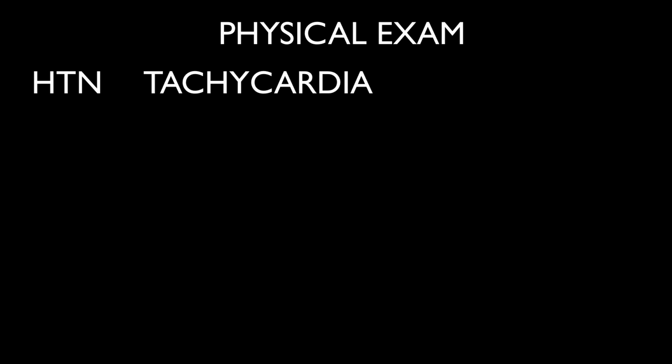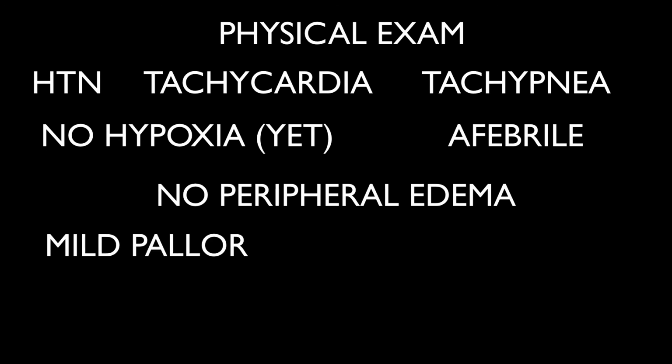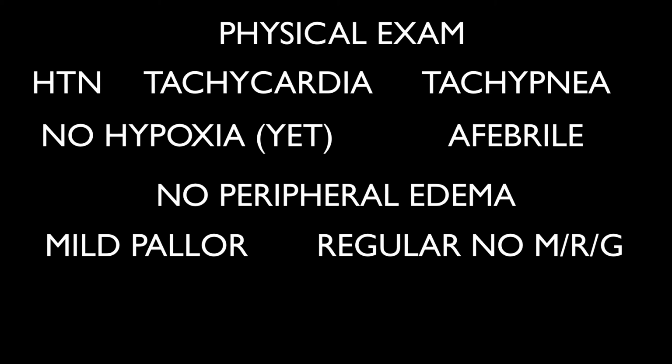You get some vital signs, and she's mildly hypertensive, mildly tachycardic. She's not hypoxic, but hanging kind of in the mid-90s. Not febrile. And when you do your exam, there's no peripheral edema. There's mild pallor. And you listen to the heart, and it sounds regular in rate and rhythm, except a little fast. No murmurs you can appreciate, no rubs or gallops. And you listen to the lungs, and you appreciate some crackles at the bases.